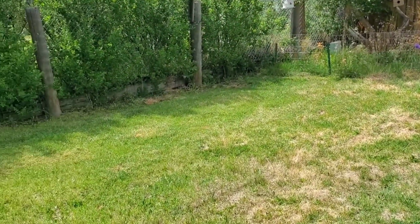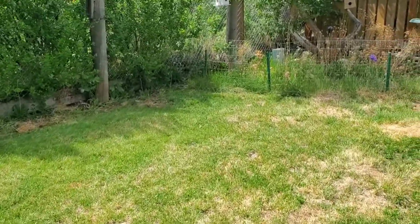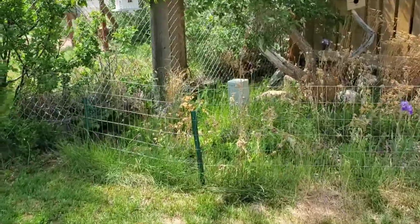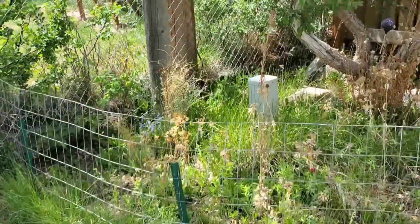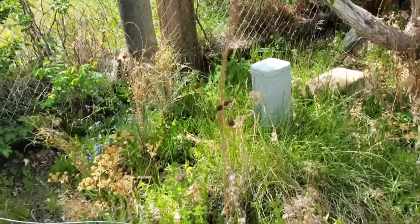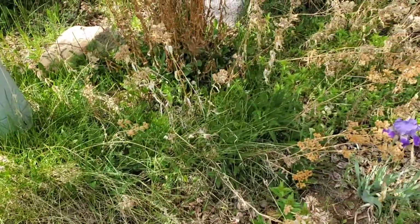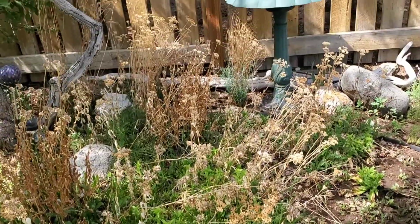Let me show you guys my weed patch back here, because that is all that is back here right now. Oh, and I forgot I have water. So this right here, it is fenced off because the Yorkies dug up a bunch of bulbs that I had planted here, not last year, but the year before. So it looks like a bunch of weeds. But if you look closely, I promise, there are flowers in there.